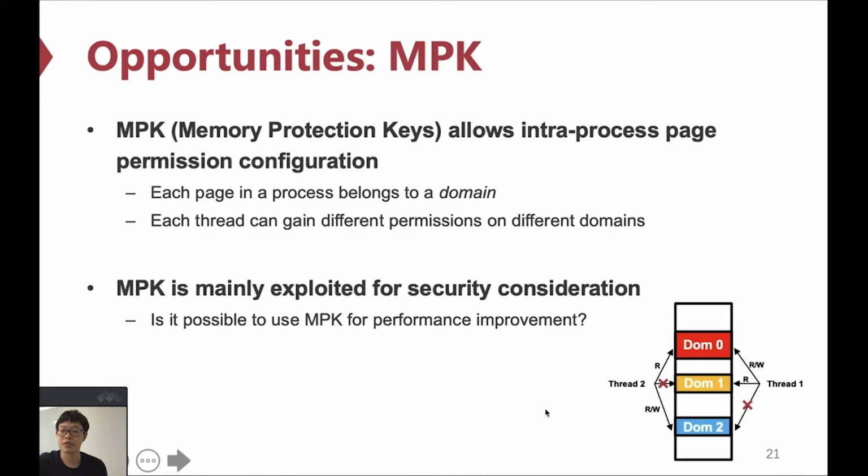The last opportunity is the development of hardware features. MPK, or memory protection keys, allows users to configure differentiated page permissions within a process. For example, we can divide virtual pages in a process into 3 domains and configure the threads with different permissions on those domains. For example, thread 1 has read-write permission to domain 0, and thread 2 has only read-only permission to domain 0. Previously, MPK is mainly used to achieve isolation and security between threads. But our question is, is it possible to use MPK also for performance?